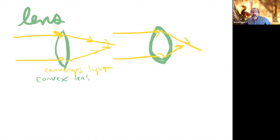In our eyes, our lens actually has the ability to change the amount of bending that the lens does. We have little ciliary muscles holding on to the lens with the little suspensory ligaments, and by relaxing or pulling more, you can change the curvature of the lens, and therefore the light rays will bend more or less. That's going to be at the core of bringing the image into focus: changing the curvature of the lens using the little ciliary muscles in the eye.